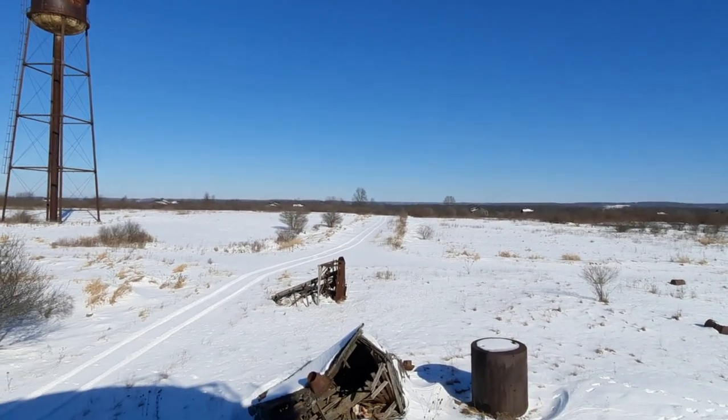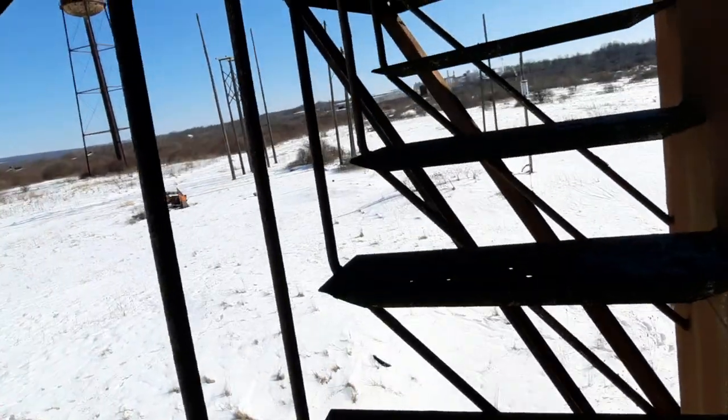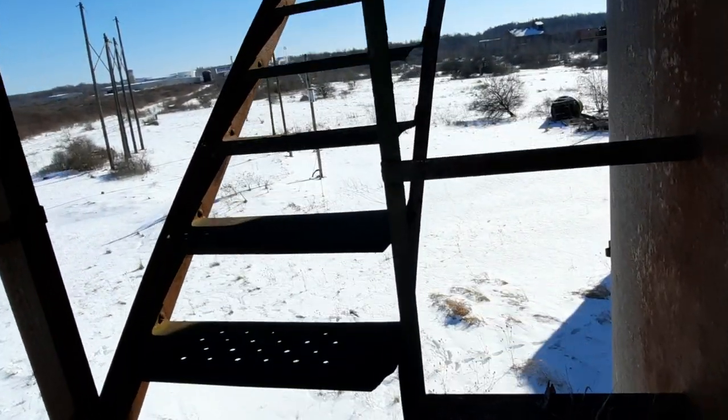1, 2, 3, 4, 5, 6, 7, 8, 9, 10, 11, 12. 12 freaking buildings. This is a massive place. Holy fuck, the way I'm gonna drop.